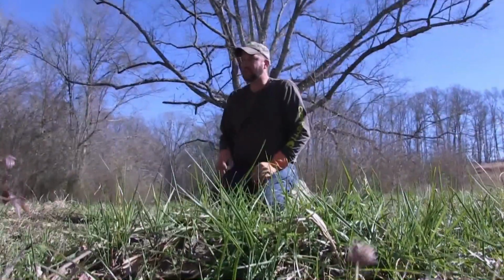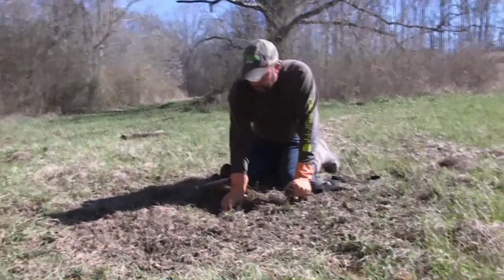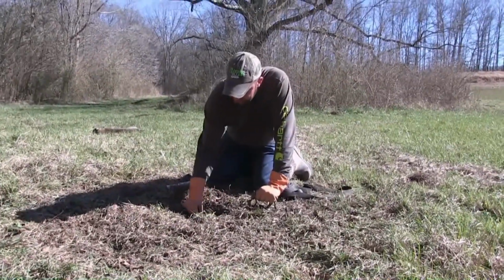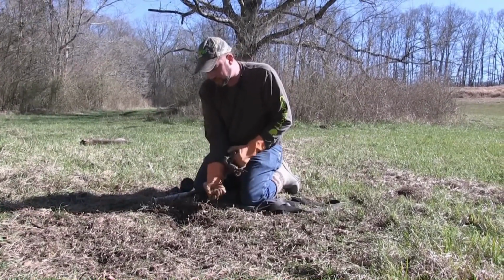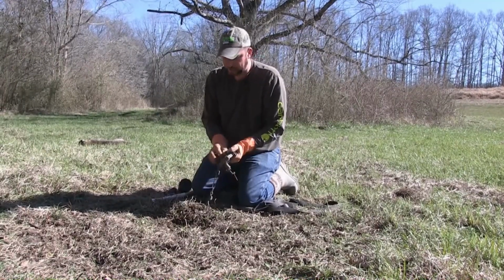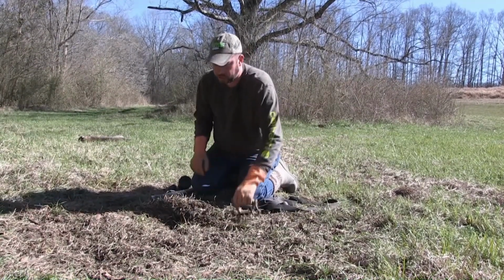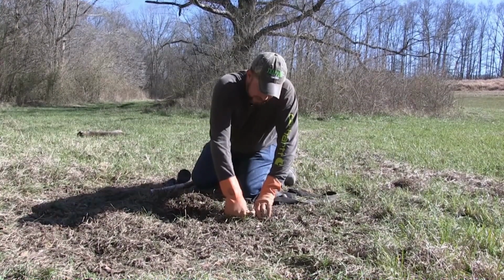Okay, we got the cat out of the set here. We're going to go ahead and get this set remade back in. We'll go ahead and check everything out. Make sure you get all the grass back off your swivels. Make sure that nothing's damaged and everything's still turning good. Dog's in good shape. Pan's still good. We get this set up here and put back in.